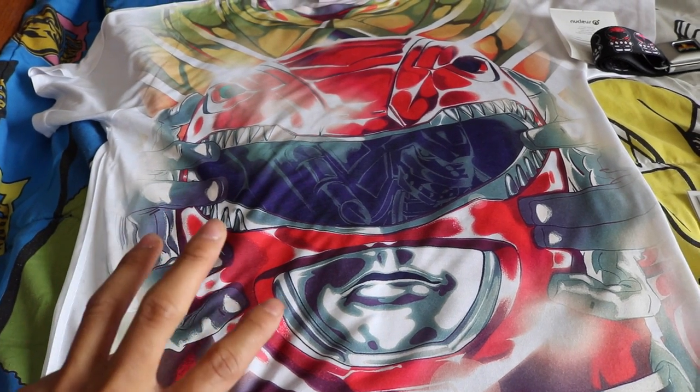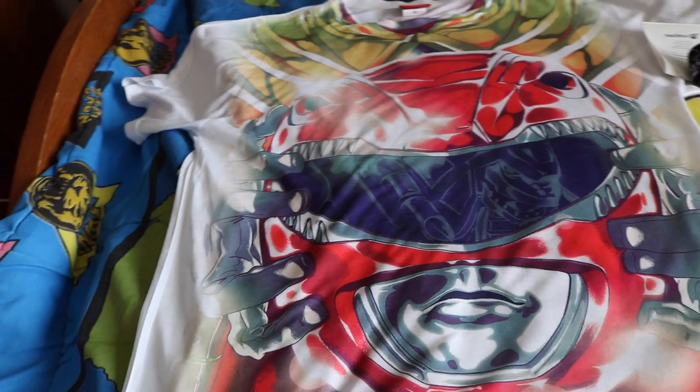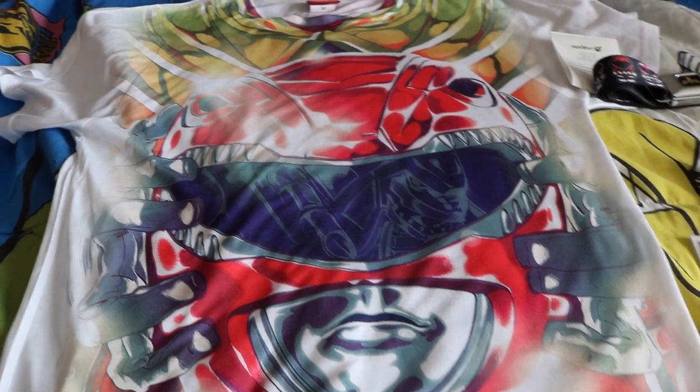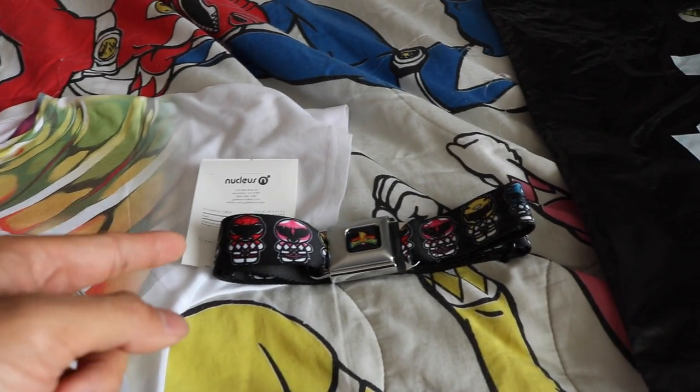The Black Ranger and all the Rangers fighting the putties were almost all sold out last night. When we left at like 8 o'clock, we only stayed there for an hour. These ones were gone, I'm pretty sure. The only ones I saw were on the mannequin, I think.